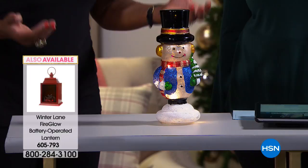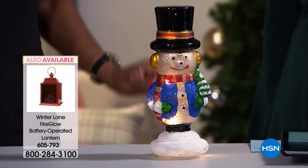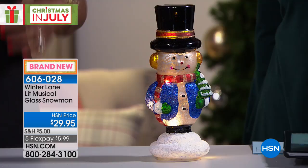This is definitely not something we want the kids to play with, but they can look and stare. It's glass and beautiful. No, this one is a collector's item. And throughout the hour, you are going to find that we have several items that are heirloom quality, collector's items, and pieces that you want to bring into your home and enjoy for years and years.